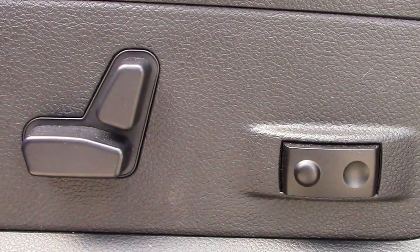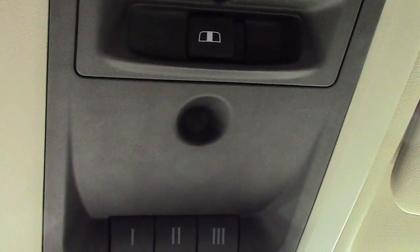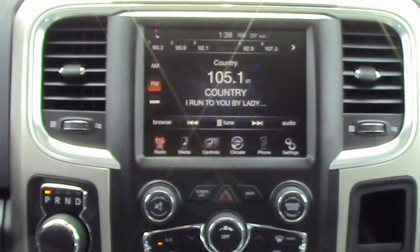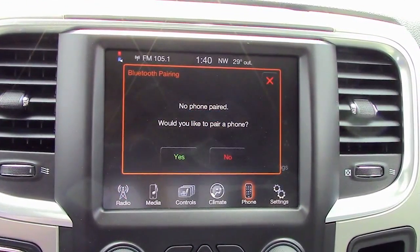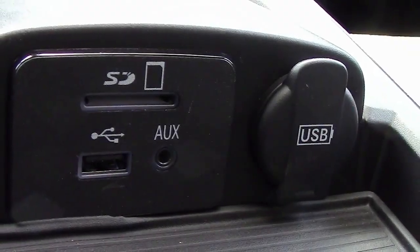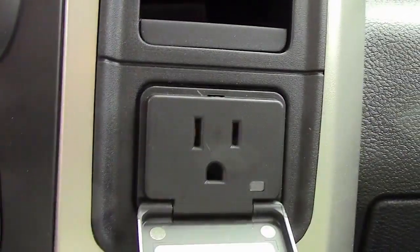Aside from your standard features, this vehicle includes a remote start system, automatic headlamps, power adjustable seats with lumbar adjust, steering wheel mounted audio controls with cruise control, a universal garage door opener, a touchscreen media center with AM and FM radio, Sirius satellite radio, Uconnect voice command with Bluetooth, a backup camera with park assist, an MP3 input jack, a USB port, a 115-volt power outlet, and a powered sunroof.